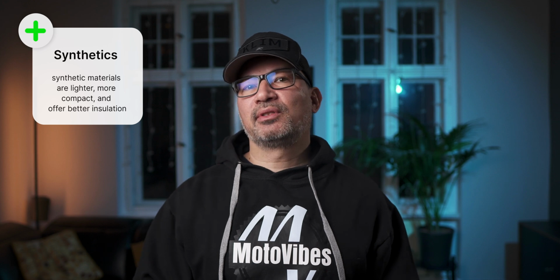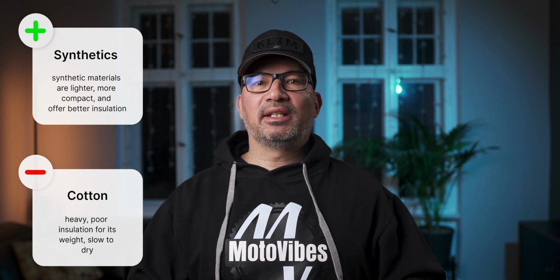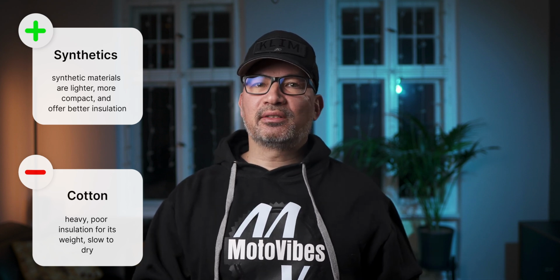Synthetic fabrics are a motorcyclist's best friend when it comes to lightweight and compact packing. Unlike cotton, synthetic materials are lighter, more compact, and offer better insulation. They also dry much faster, making them ideal for multi-day tours where laundry isn't always an option. For example, swapping jeans for synthetic trekking pants can save space and weight while still providing comfort and durability. Similarly, fleece jackets offer excellent warmth without the bulk of a cotton hoodie, making it the smarter choice for layering.